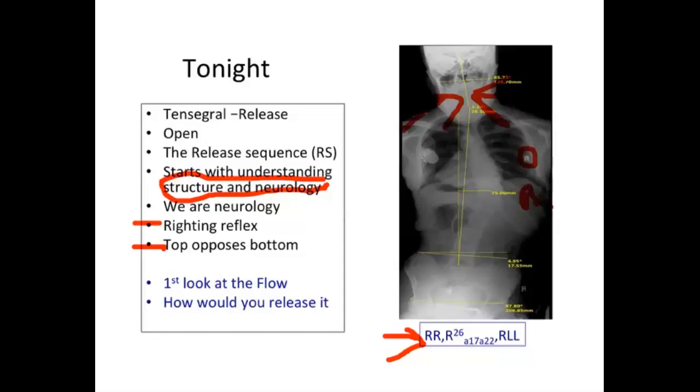And I say lift, but I don't lift, because I don't lift the bones. I release the fascial system that has spring in it. Everybody's got some spring. We just got to release it for them. So then what would you do?